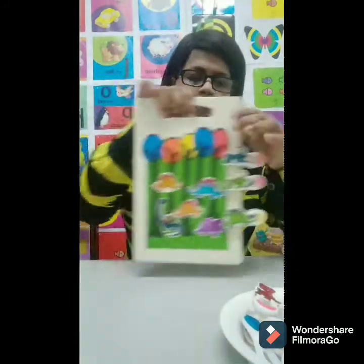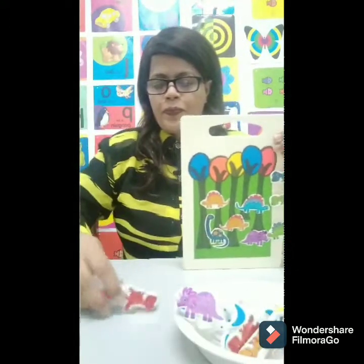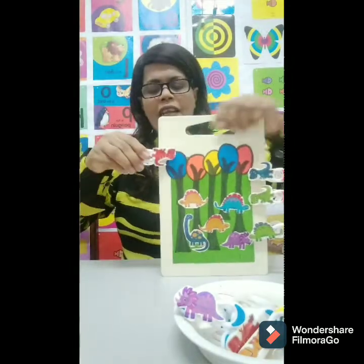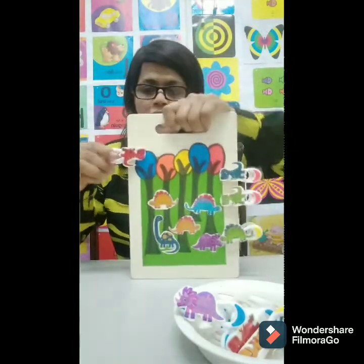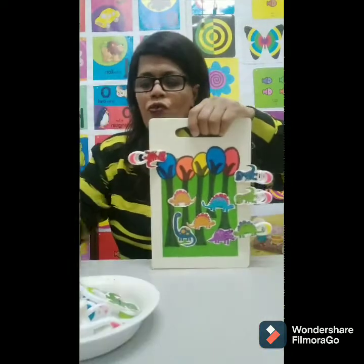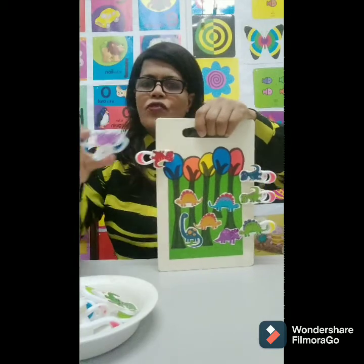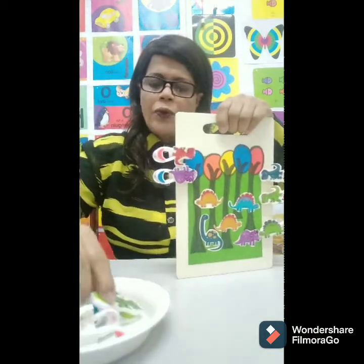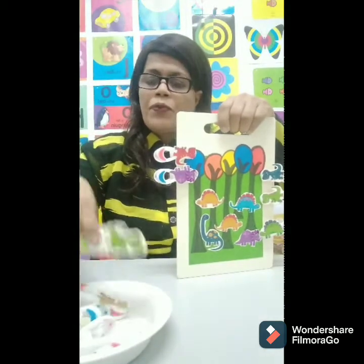So here, they can place it on the table and do it. They can stand it if the child is able to do. This is a good way. Make it stand, use one hand, use two fingers to open it, and let it go. Keep doing the activities.